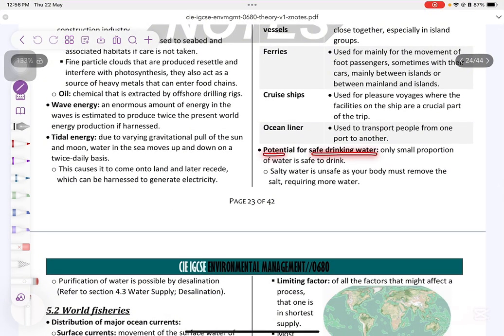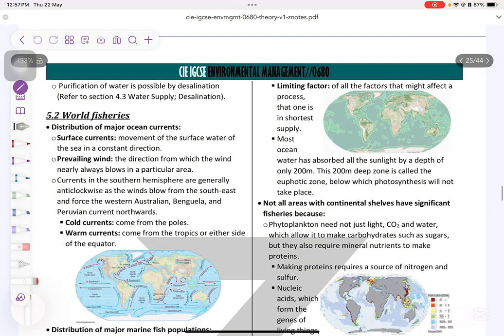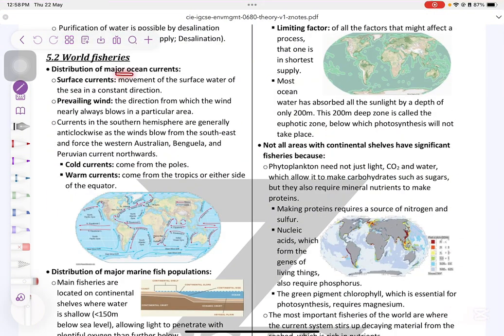Potential for safe drinking water: only a small proportion of water is safe to drink, and if you remember, that was only 3% of fresh water we have in global water. Salty water is unsafe for your body and must be removed. Purification was discussed in chapter 4, check it out. World fisheries: distribution of major ocean currents.